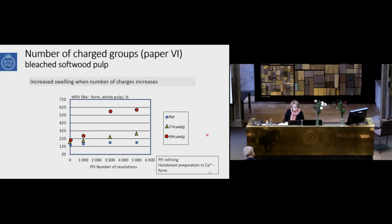And as you can see, we have an increase in water retention value due to refining, and the same goes for the lower level where we have introduced charges. And then at the extremely high level, we have an extreme development of the water retention value. In fact, I've never seen such high levels, to be honest. So this was really interesting that you could see such a clear effect on the swelling.